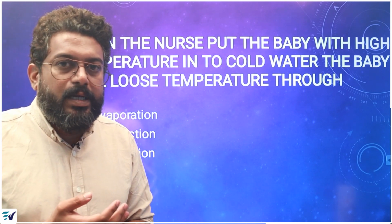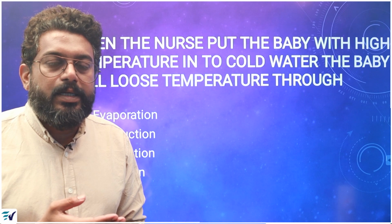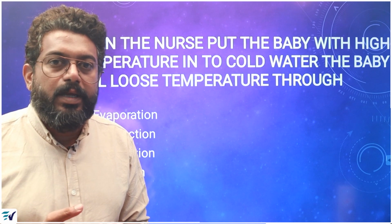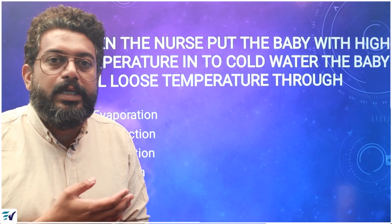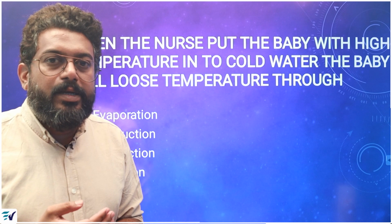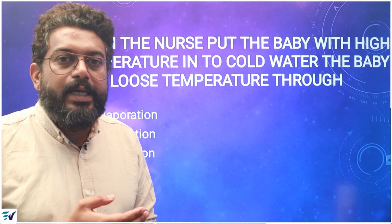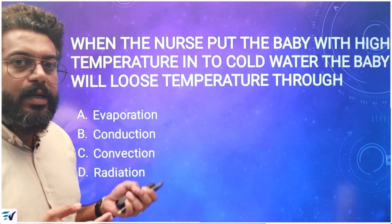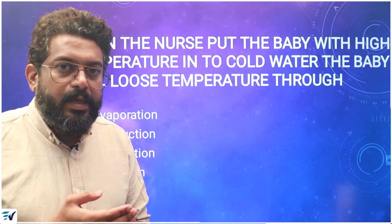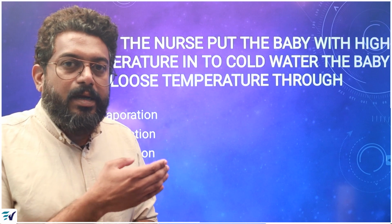Conduction means when our body comes into contact with a cold solid object, then the heat loss that occurs is known as conduction. For example, ice application. If you apply a cold pack to a body, why do we feel cold? Because the heat is lost to that solid cold object, which is known as conduction. Another example is when a newborn is placed on a weighing machine, at that time also the heat loss occurs through conduction. So when a body comes into contact with a liquid, the heat loss is known as evaporation, and when the body comes into contact with a solid cool object, it is known as conduction.